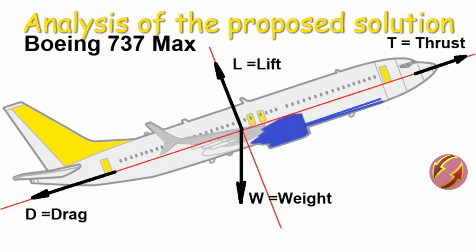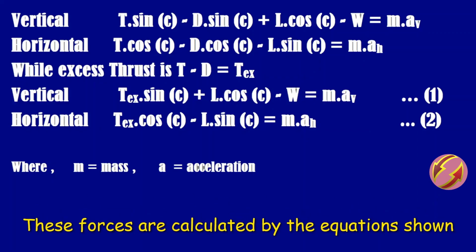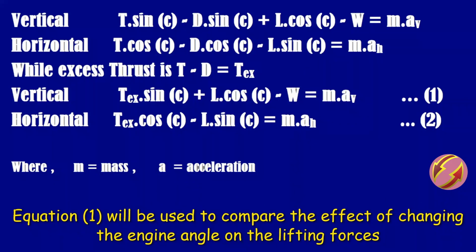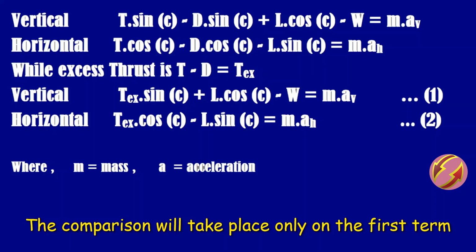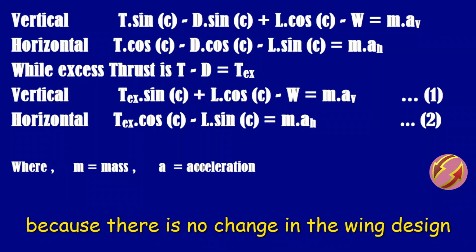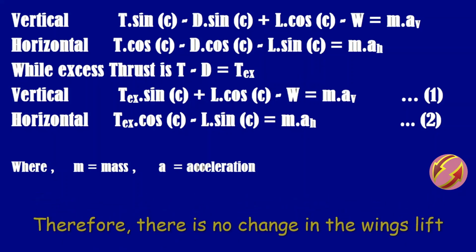Analysis of the proposed solution. The figure shows the forces acting on the plane. These forces are calculated by the equations shown. Equation 1 will be used to compare the effect of changing the engine angle on the lifting forces, between 0, that is, there is no rotation, and the amounts 1 and 2 degrees. The comparison will take place only on the first term, which represents the lifting force resulting from the thrust, because there is no change in the wing design, and the wing's lift is a function of the speed, not the thrust. Therefore, there is no change in the wing's lift.